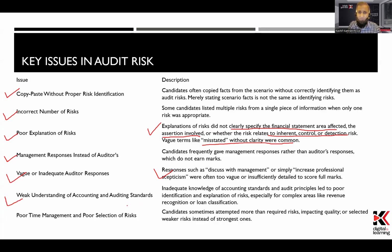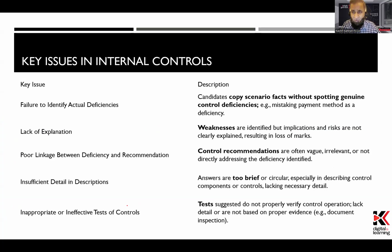The next problem with students is in the internal control area. You know how dominating that is in section B. The first thing is failure to identify the actual deficiency. Again, the students just copy paste, just like with the audit risk, but they don't pay attention to what the deficiency is in the copy pasted paragraph. Try to focus on the deficiency when you're copy pasting. Try to focus on the sentence illustrating the deficiency rather than copy pasting, not even knowing what the deficiency is inside it.